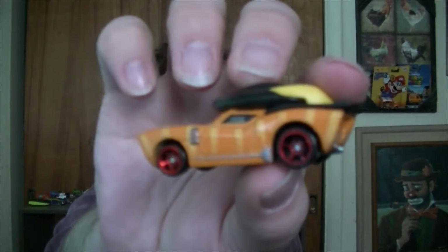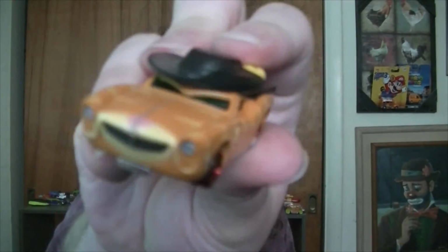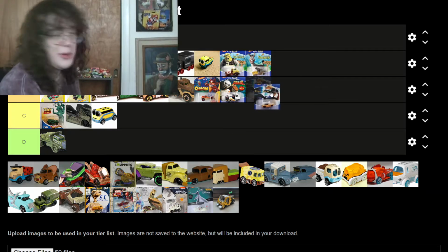And finally, to bring the trio together, Puss in Boots, which is cute, but it's fine. Puss in Boots doesn't really have a crazy character design like Shrek and Donkey do. I mean, it does a good job. It looks like Puss in Boots. I like the hat. I think the hat's very cute, and I think his face is cute, but I mean, it's all right. It's going in B tier.